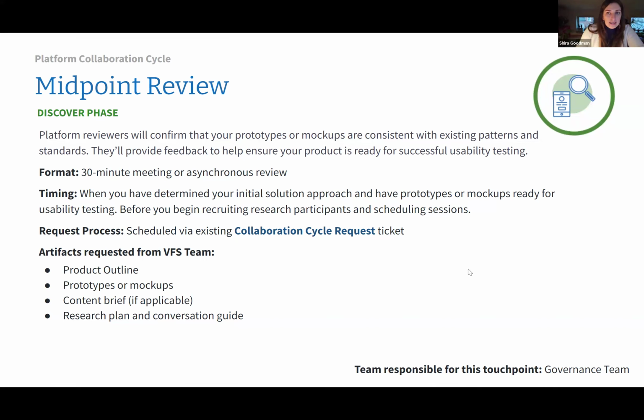Also similar to design intent, our feedback is going to follow that must, should, consider framework, where the change here is that we'll provide content feedback at midpoint review. We don't provide content feedback at design intent because it's just a little too early to start talking about content.